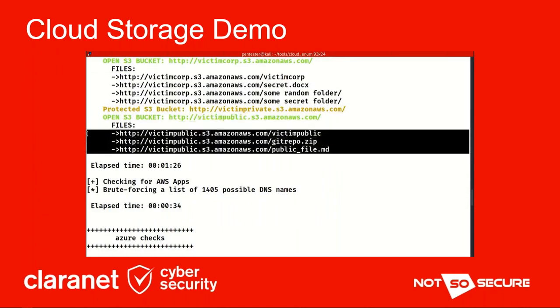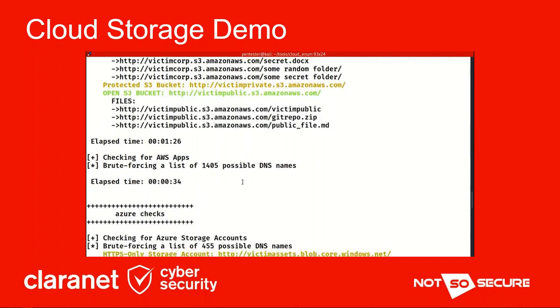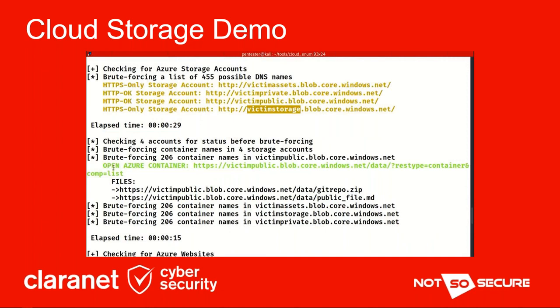Now this victim public, this belongs to us, and it's intentionally vulnerable so that people can hack it on our course. We've also found some Azure buckets as well. Victim assets is another one of our storage accounts. And also we've got an open container here, which we may be able to abuse shortly. And because it's open, it's listed the files contained within.